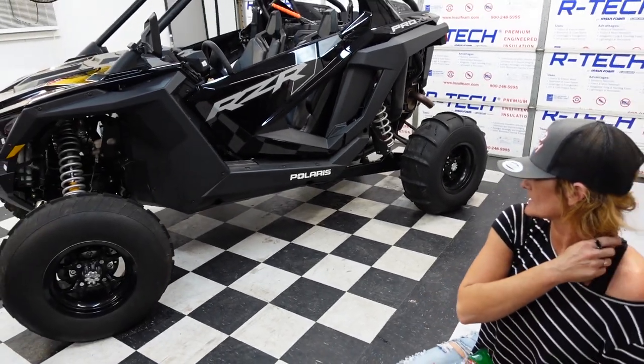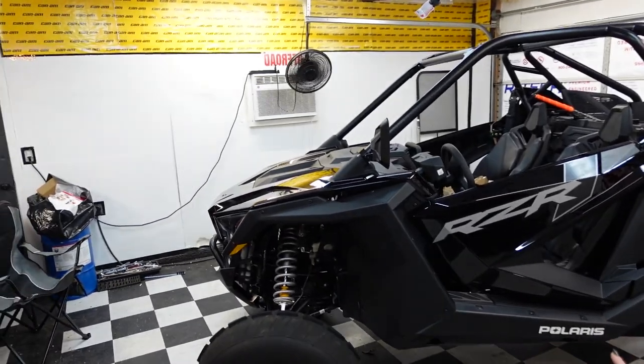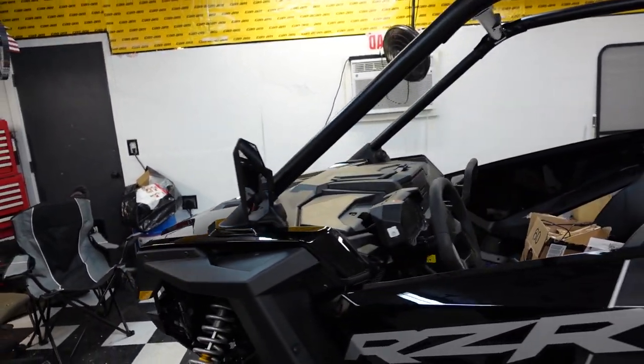So what we did was we're day one prepping for Pismo. We got some mirrors going on. Thank you to our friends over at KEMIMOTO. We got those side-by-side adjustable mirrors.